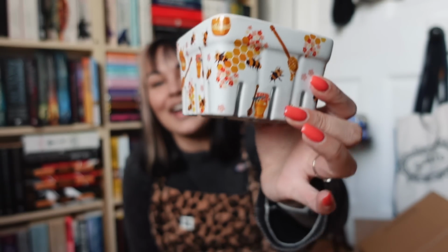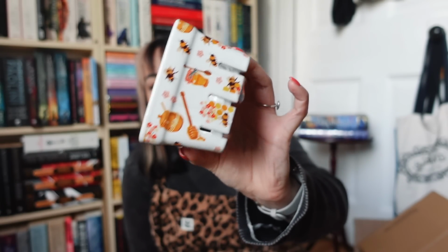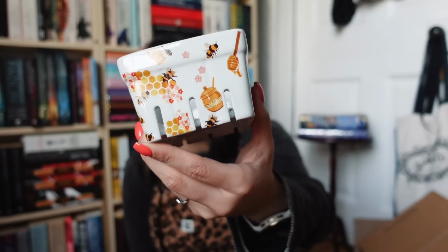And then the last thing that we have is a Honey Witch berry crate. This is so cute. Okay, Fairyloot have really outdone themselves with this one, because one of my favorite things, once again, to receive in subscription boxes is kitchen items. So this is to put your berries in instead of a plastic box, and the design's really cute as well. So I also love that. This is going to be hard for me to pick one definitive favorite item from this box.